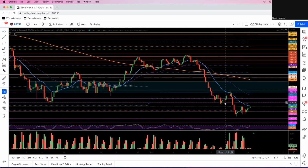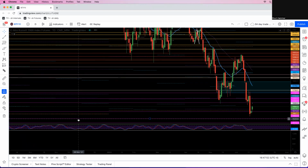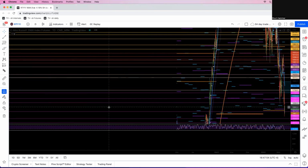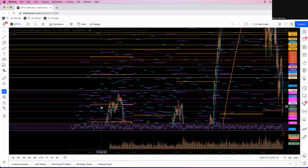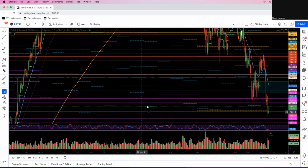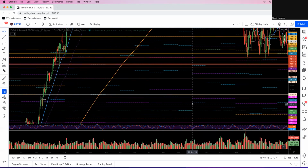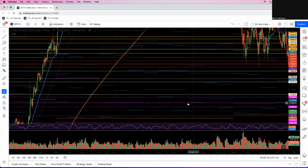If we want to see what happened the last time we were down here around the 1640s, let's flip up to the daily chart, see if that'll show us something. Let's see how far back we'd have to go. Oh, there we go. So the last time we were there on the RTY, here we are, 1680s. Okay, hold on, I like to see the entire thing.